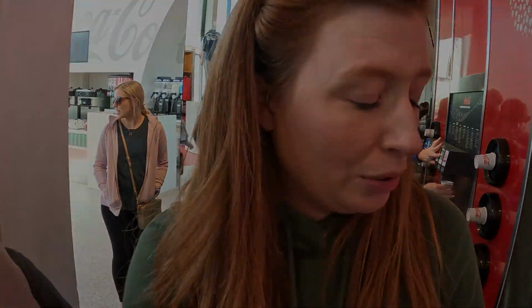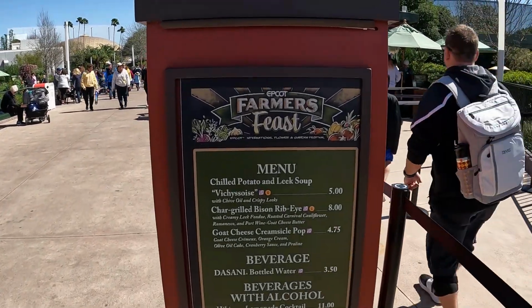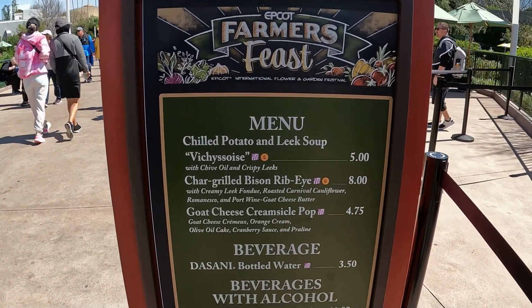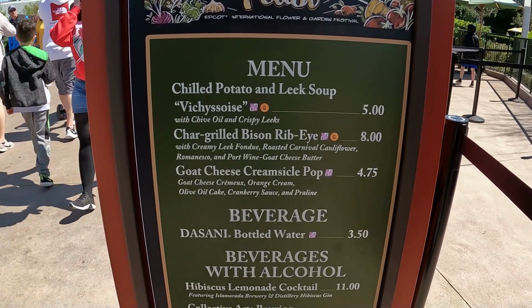All right, guys. We are at our first flower and garden booth. This is called Farmer's Feast. Chilled potato and leek soup. Bison ribeye. I think that's what we're getting for $8. Goat cheese creamsicle pop.